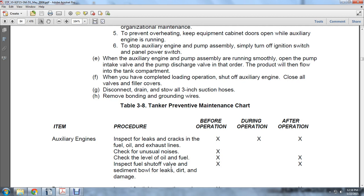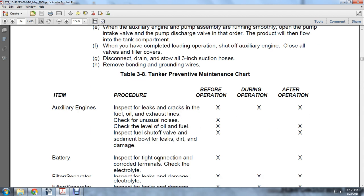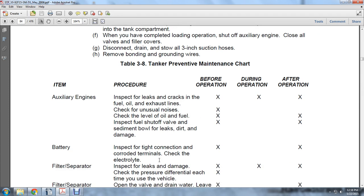Tanker preventive maintenance. Auxiliary engine: inspect for leaks and cracks in the fuel, oil, and exhaust hoses, followed by a check for unusual noises before operation. Check for low levels of oil and fuel, inspect the fuel shutoff valve and the sediment bowls for leaks and dirt, both before and after operations.